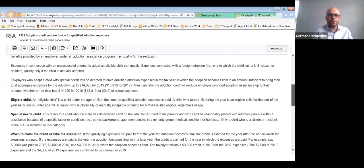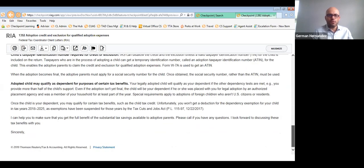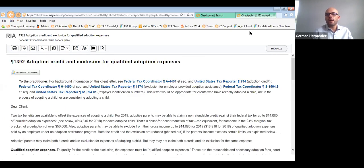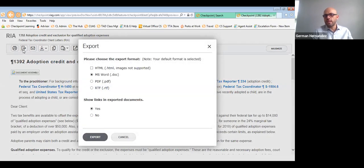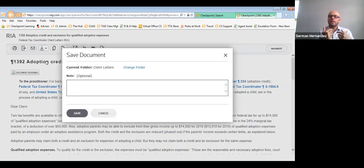So here, we'll put all these letters together for you to help you get back to your clients in a pretty easy way. And obviously, my suggestion is to tweak them. You can easily export them. Just send it to Word, send it to PDF, whatever works for you, or copy and paste. You can also save it into a folder. Remember, that's something else that you can do with Checkpoint. It really helps organize your work.